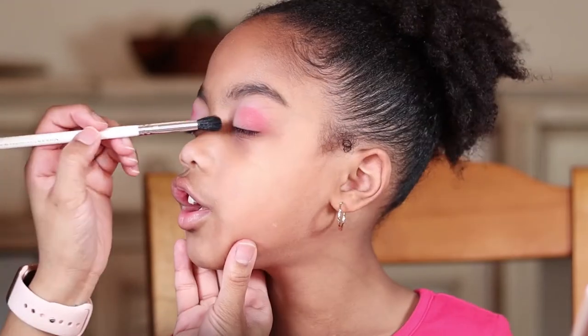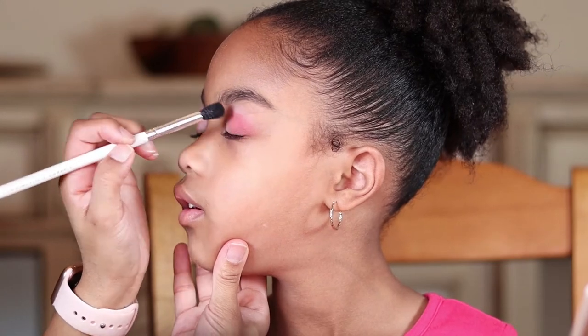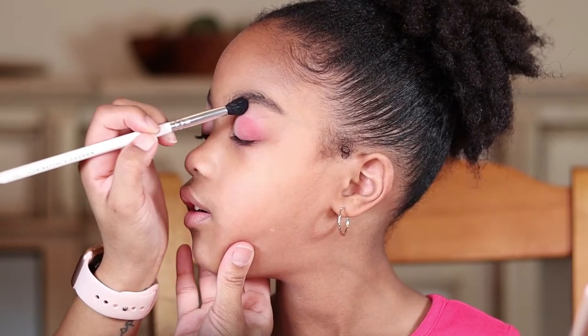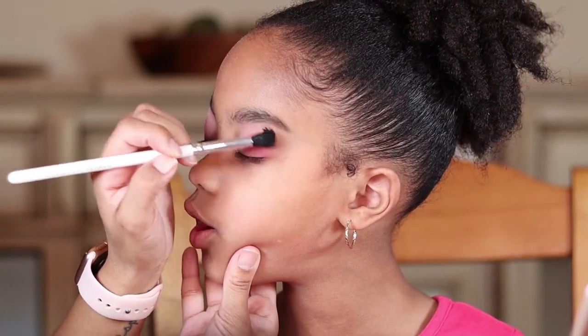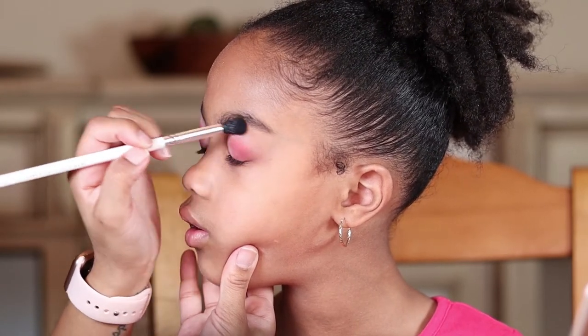Okay, do you usually take your makeup off when you go to bed? Yes, you always take your makeup off before you go to sleep. What happens if you don't take your makeup off? It just might irritate your skin.